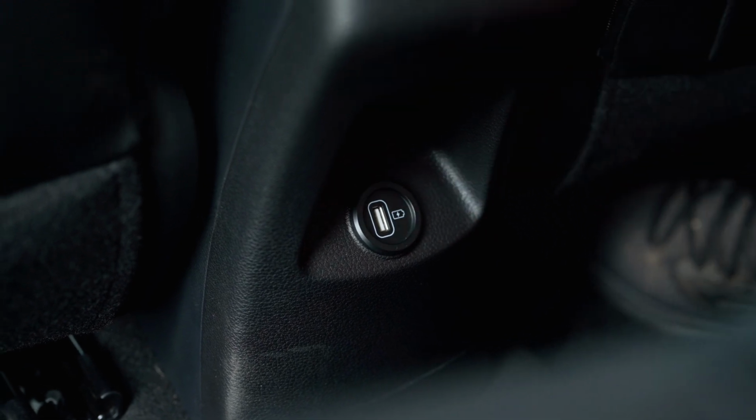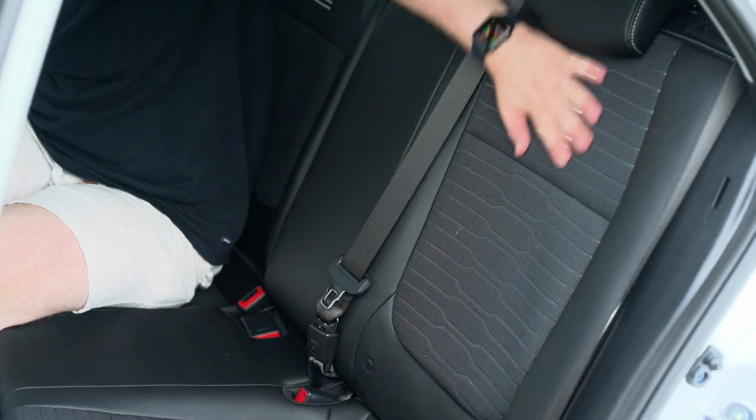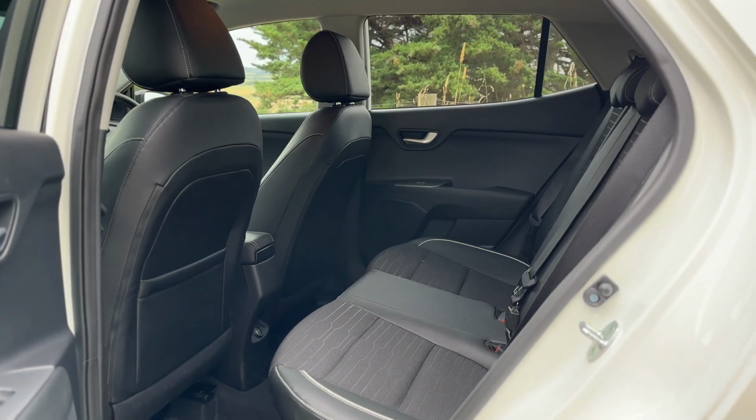USB-A port down there, and these seats, yeah, they're cloth, they're all right. Nothing too special. Do have that fake leather on them though. I don't know, man. Can't complain too much. I guess it is a micro SUV. What's wrong with micro? Are we doing this again? It's like every video. Let's check out the back.